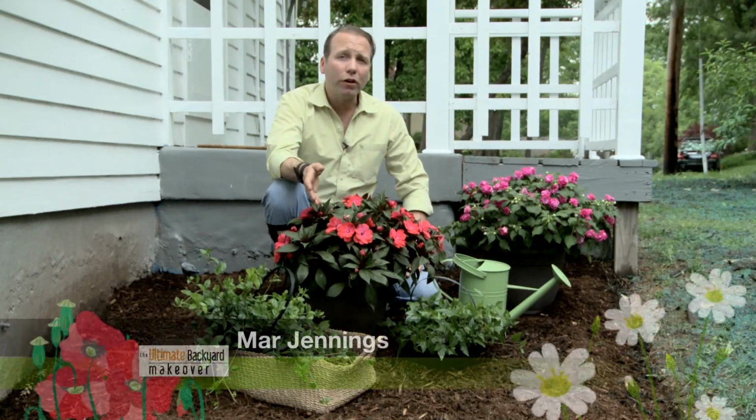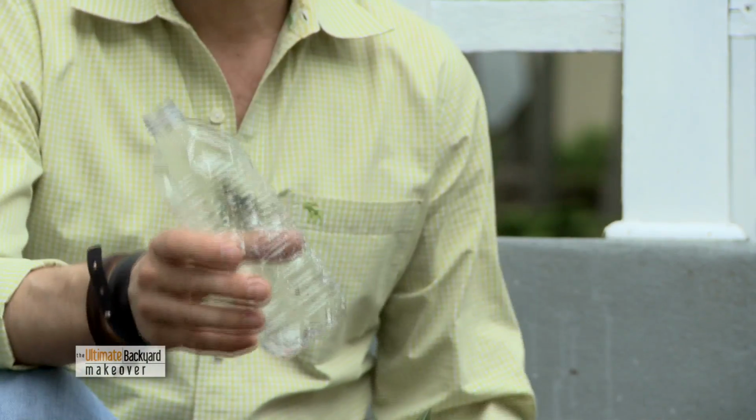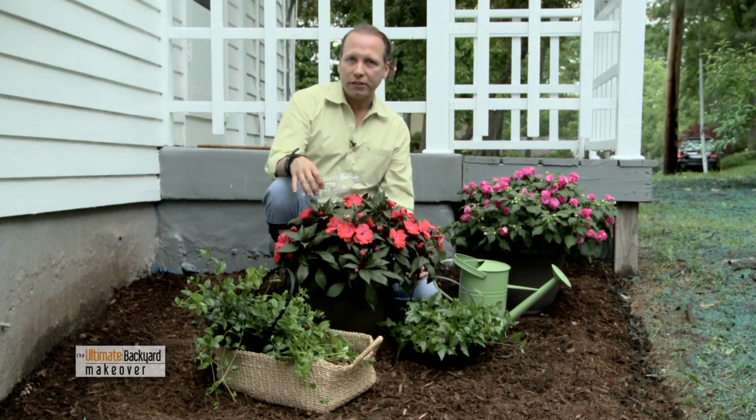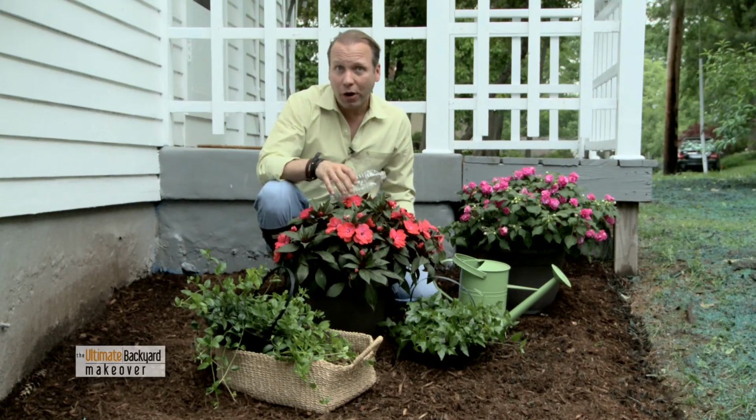Container gardening is a wonderful way to create a pop of color in an unexpected place, such as a porch or a patio. But once you fill a large container, they can be impossible to move. Here's a great idea for you. Take empty water bottles and fill the base of your container halfway, then backfill with soil. Not only will this save you money by not needing so much soil, it will also make them a lot easier to move around.